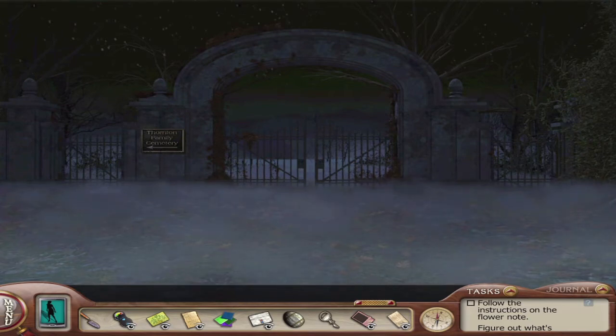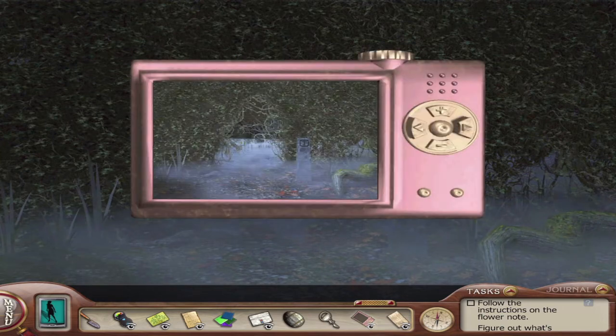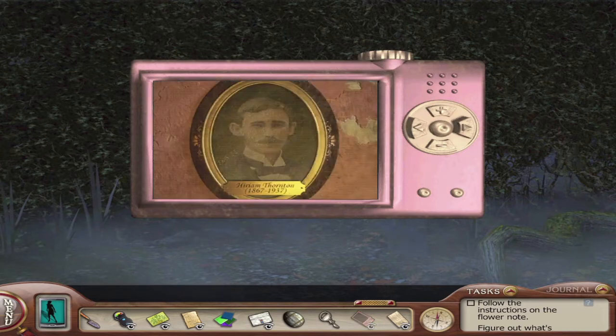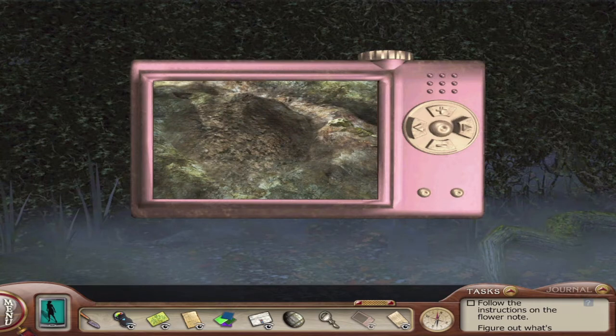Oh, now I remember where I get the flower. This looks like the picture from the camera. Ooh. That's right, we did get a camera from a hidden spot that we found. I wonder why she took a picture of that. That looks like it's in the crypt. That's the dirt we dug up that has the little box that we found. We need to find a key for that.